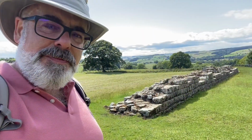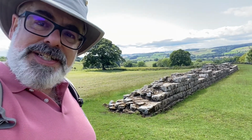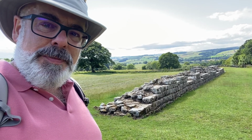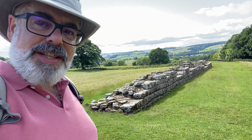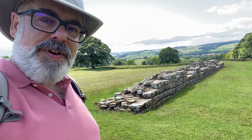Well, a moment of excitement, because after 5-6 hours of walking, here is the first bit of full-on, no doubt about it, Roman wall. So just here in a piece of countryside, that is a genuine 2,000-year-old piece of Hadrian's Wall.